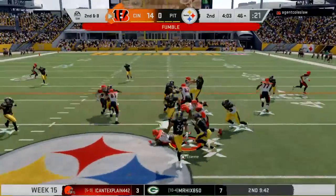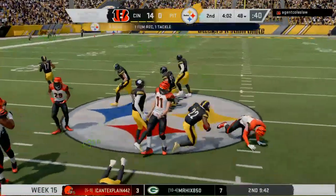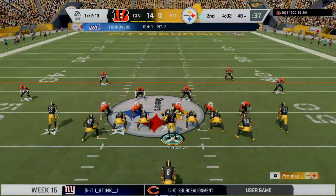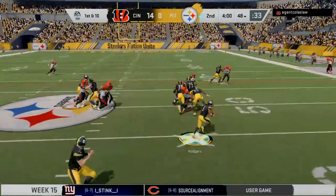Now a handoff looking right, and hit behind the line. He lost the football. It's loose, and it's picked up by the Steelers. And his guys are going to take over at their own 48-yard line. So good field position for the Steelers as they come up first and 10, just shy of midfield at the 48.